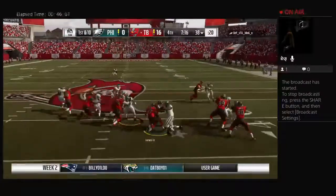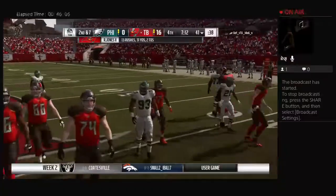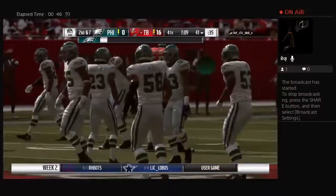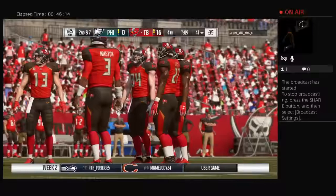They'll start the drive with a carry by Jones. And he'll take this up over the 40 to about the 41. A gain of 3, second down. Seems pretty obvious defensively a key was stopping the run game. How have they done it so successfully?